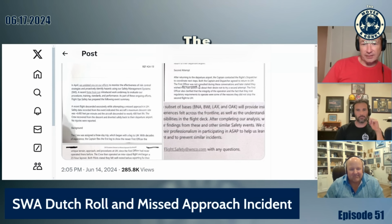The captain assessed that the aircraft was in an undesirable state based on the GPWS warning. He verbalized "climb, turn left," immediately prompting the FO to increase thrust. The aircraft climbed aggressively during the recovery, maxing out at 8,500 feet per minute.